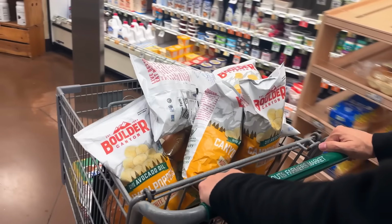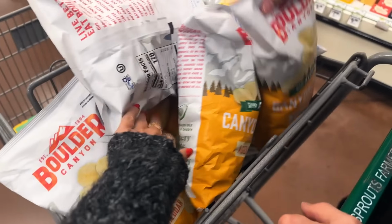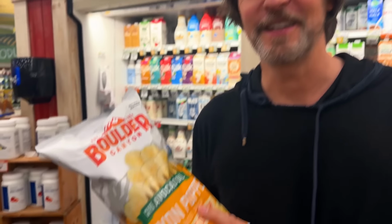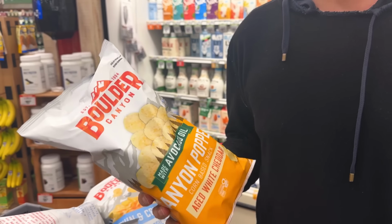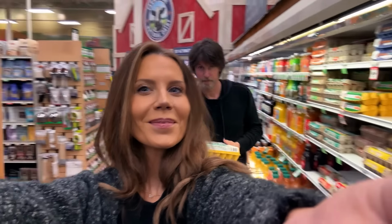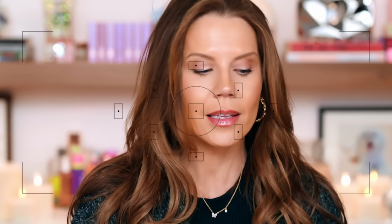Someone has an issue. Really? What is it? No, I can't find them anywhere, and they're delicious. It's the best ever. Remember Planters cheese puffs as a kid? Well, these are healthy. They're made with avocado oil, so they're good for you. Got it.